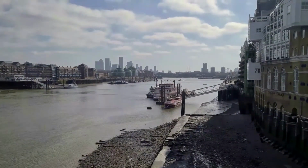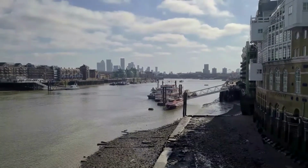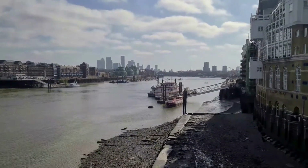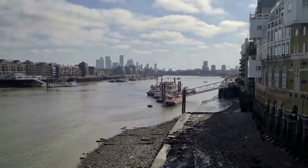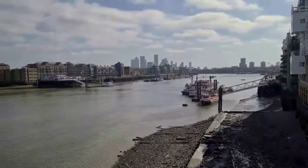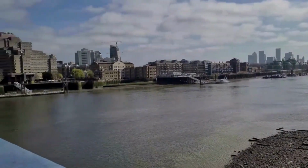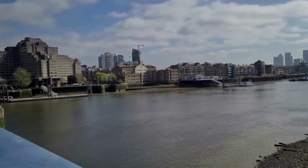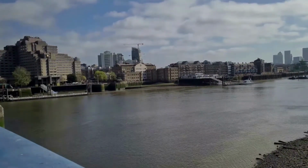But then they started to need larger docks for larger ships, so further downstream, places like the Isle of Dogs, places like Surrey Docks, Greenland Dock, and also the Royal Dock, even further downstream, became more important. But what I want to come to next is just over here. I'm looking at St Catherine's Dock, which is one of the oldest docks.